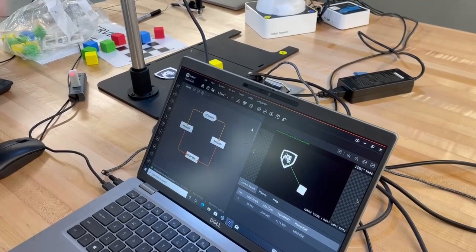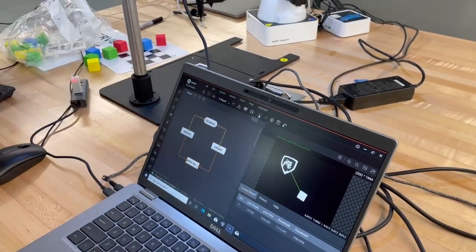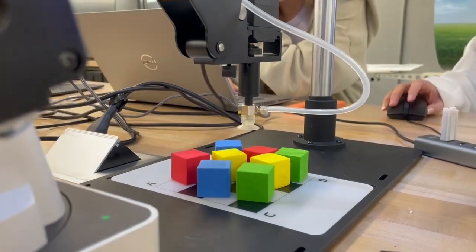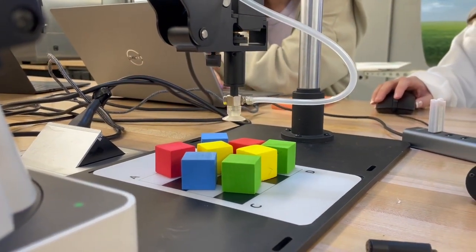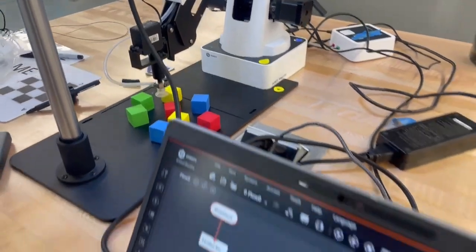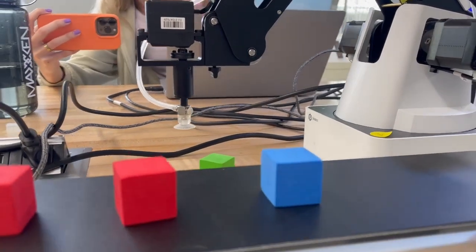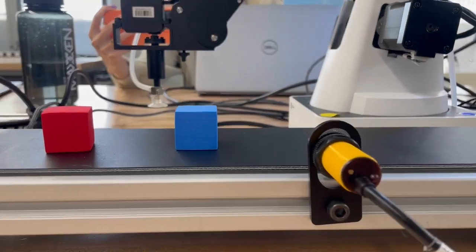Transitioning to Lab 2, we explored the extensive functionalities of our Dobot in more detail. We explored integrating I/O sensors, set up a conveyor belt system, and even dabbled in image processing and feature matching. We created templates, calibrated the system, extracted colors, and found objects of specific colors, all with the incredible precision of our Dobot.